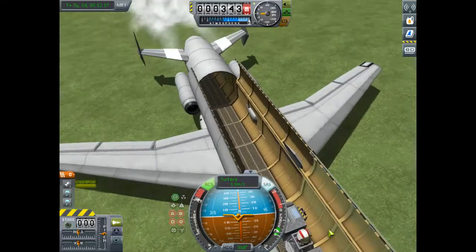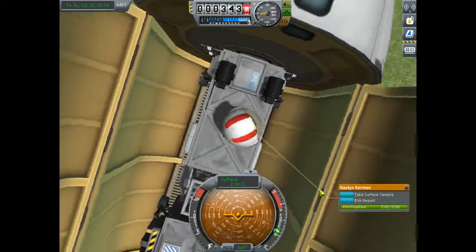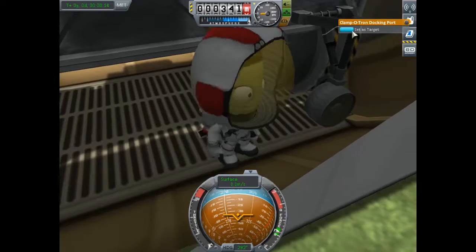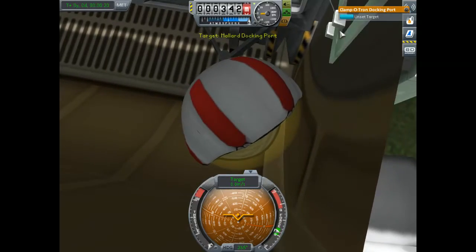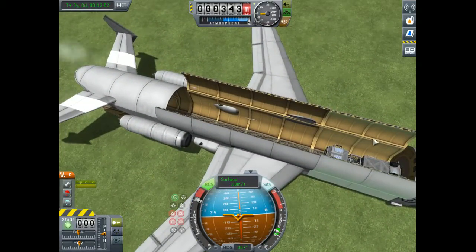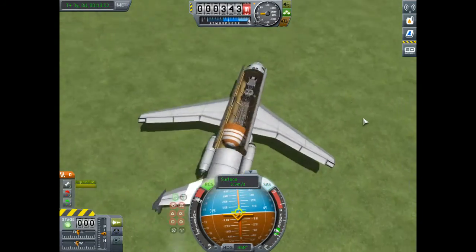Oh, wait a second. You leave the seat. Maybe I can get it undocked. Oh, great. Okay, never mind then. There is absolutely zero way of doing this. Come on. Yes, come on, come on, come on.